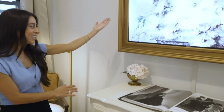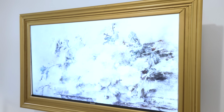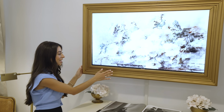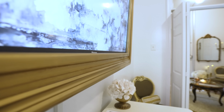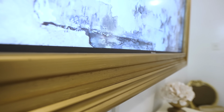And this is a TV. It is not a Samsung frame TV. It is none of that. It is just a regular old smart TV, and my dad is a fabulous woodworker. He has so many hobbies, and he made me this frame. We went to Home Depot together when I was back in Texas and got all these trim pieces. He made this frame for $68.